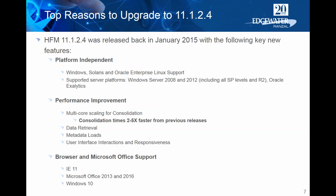Just overall interacting with the HFM application, there were significant performance improvements. More from an IT standpoint, the big feature was that it now supported IE 11, so Internet Explorer 11 is now supported, as well as Microsoft Office 2013, as well as now 2016. It also supports the latest operating system, Windows 10, so you can now access your Hyperion workspace via your Microsoft tablet if desired. So these were the key features that happened with this release of 11.2.4.